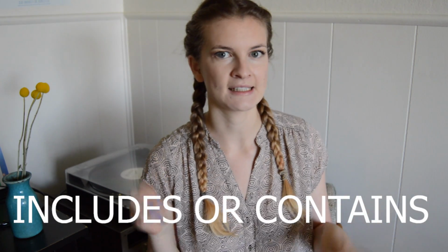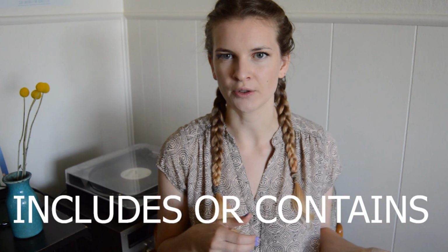Number four is watch out for statements like includes or contains a natural ingredient or a non-toxic substance. Because if it has includes or contains really small next to it, that could mean it's 1% of the product. It doesn't have to be a majority of it or most of it. They're just throwing it on there as a marketing scheme.